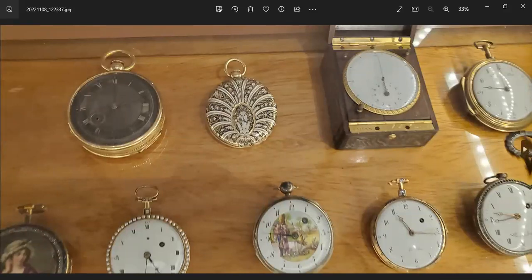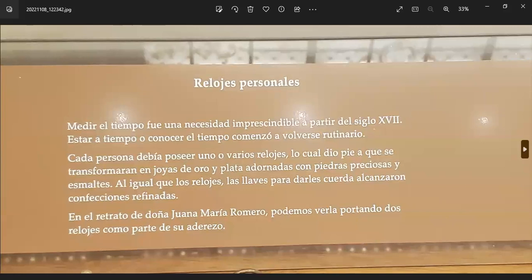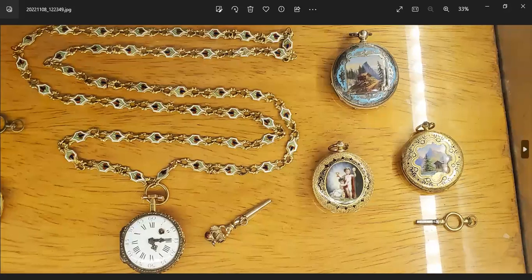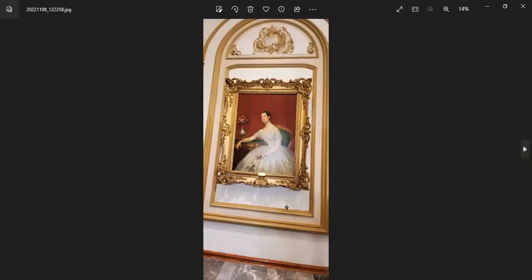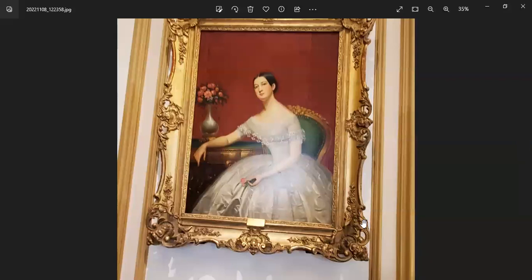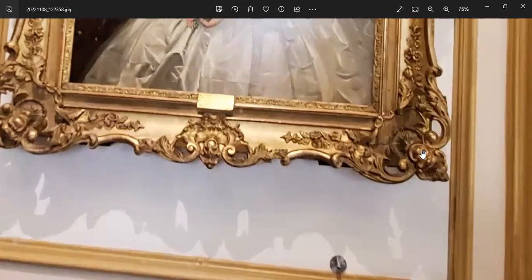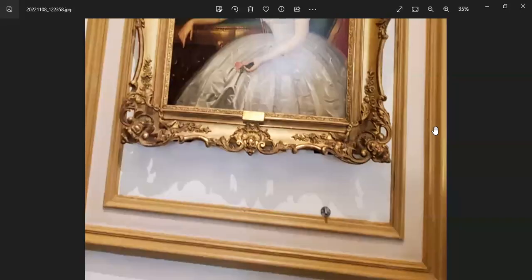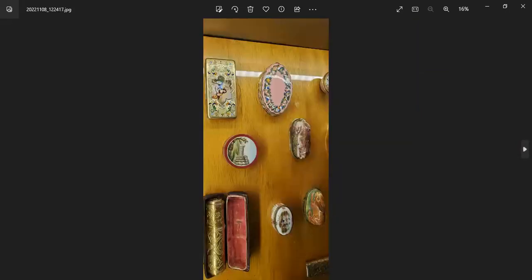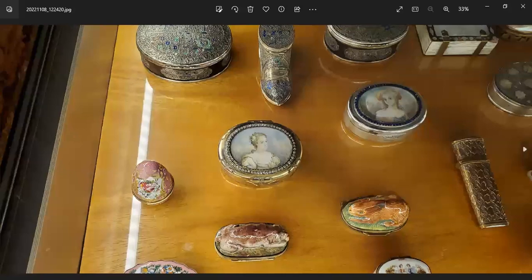These are pocket watches, personal objects, the Donna Maria Romero. They are collected from people. Look at the painting. Not only the painting, the frame is, wow, it's amazing. Yeah, the frame, I was very impressed by the frames, personal objects.